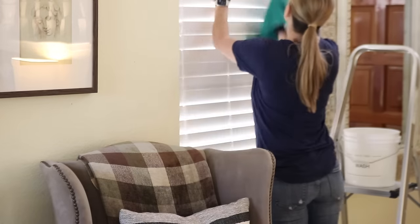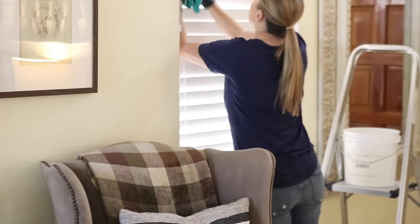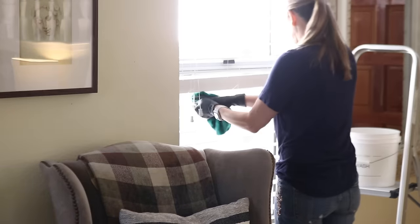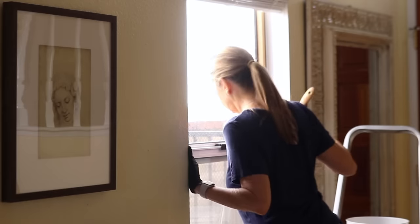And I'm just using a damp microfiber cloth to wipe down all the blinds and windows. And I usually only clean the windows and blinds in the zone that I'm cleaning that week. That way I only have a few windows to do, but because the curtains are down, it will be much easier to clean the windows, so I'm washing all the blinds and the windows on the first level.